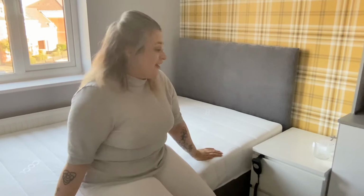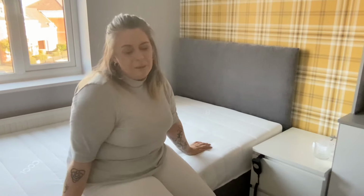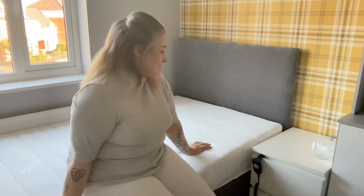But yeah, the bed is amazing. I absolutely love this bed. It's been fantastic. I can't wait to dress it up. A nice duvet, got some nice pillows, and some lovely bedding to put on here and dress it up. But yeah, fantastic guys. Love it.